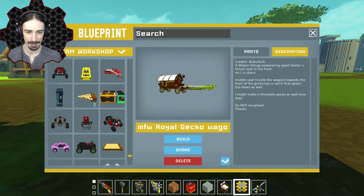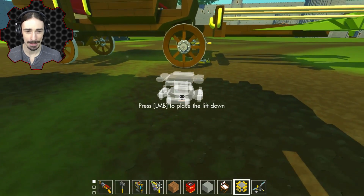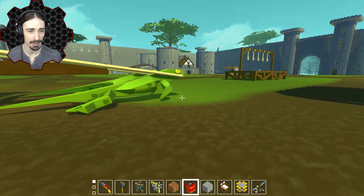So this is the Royal Gecko Wagon. I know it's supposed to say wagon, but I got cut off there. This is by Boob and Elastic. It's a wagon thingy powered by giant geckos. And I thought this was a really unique and clever idea.